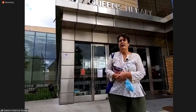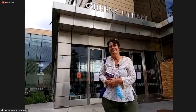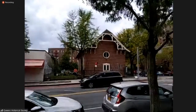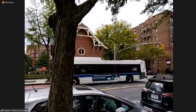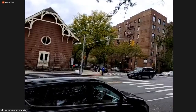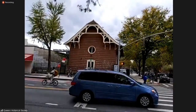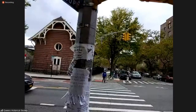Now, as it's less than 4 years old, it is one of the newer buildings in Elmhurst, and coincidentally, it stands right across the street from the oldest building in Elmhurst. This is known as Old St. James. It is not only the oldest building in Elmhurst, it's one of the oldest buildings in all of New York. It has been standing there since 1735, so almost 300 years.